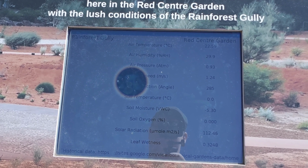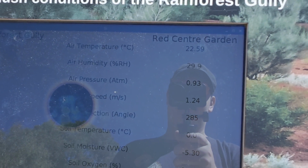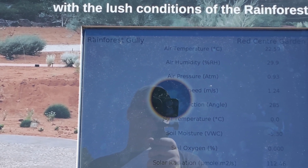It does work, but I mean it doesn't really work, but it actually shows the red center garden that it is actually 22.59 Celsius, and it would actually show in the rainforest gully, which is also part of this botanical garden. So this would actually show the difference, the air humidity, air pressure, and some other stuff between here in the red center garden, where there are no shades and it wants to imitate the outback, and the same things in the rainforest, where they want to imitate the rainforest of Australia, from Tasmania, from Queensland, from New South Wales. But it just shows only the local, so in this red center gardens, but not the rainforest gully.